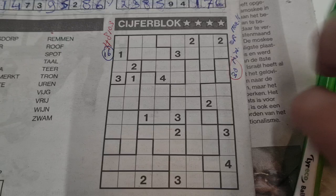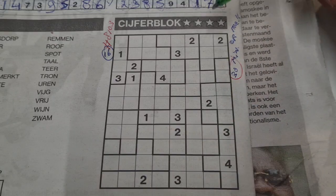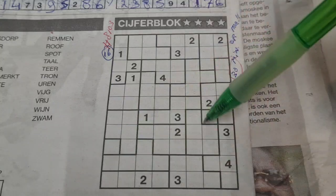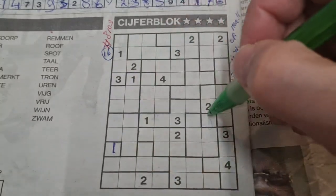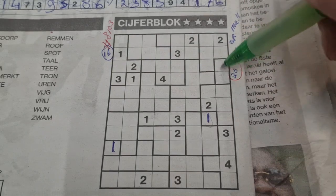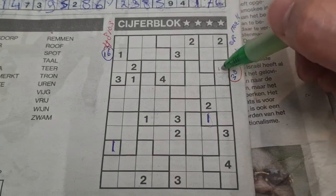First question to you is, can we see here the single box? Or boxes, because the single box is always 1. Here single box, there single box, always a 1. Next question, do we have here double boxes? I see here 1 double box contains the 1 and 2. Let me mark those 2 boxes.